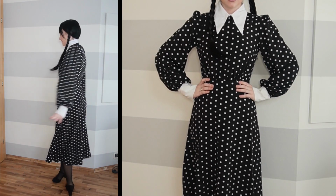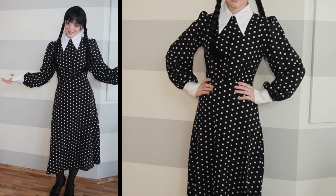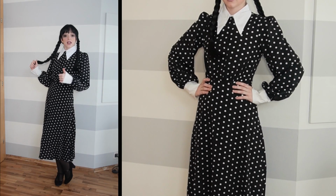That's basically the first whole outfit. But to actually go with the real vibe of Wednesday, I'm definitely going to put on some makeup, put on the wig that I got, and also put in those two black contact lenses. So we're going all in, okay? This looks crazy. Hello. I actually gave myself an A for the effort.